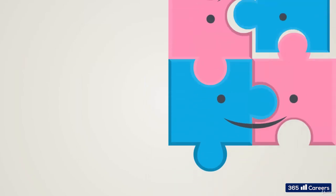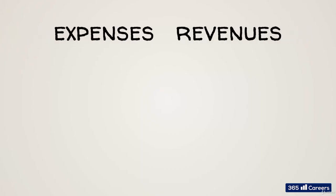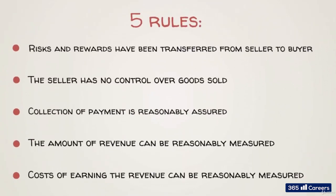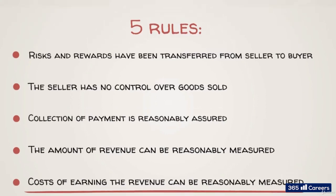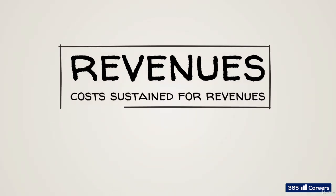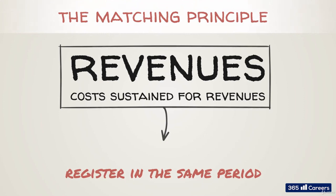Okay, here we'll reiterate what we saw in our previous video, adding an important technical detail which completes the full picture. Expenses should be recognized in the P&L in the same period as revenues to which they relate. Remember that one criteria for revenue recognition was being able to tell what expenses have been sustained to produce the product or service being sold. Well, once we know that and we register revenues in a period, we must register the respective costs in the same period too. This is known as the matching principle.